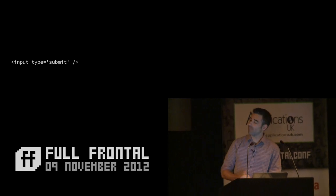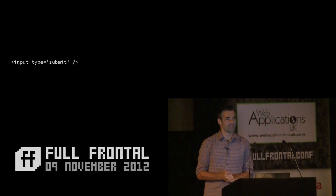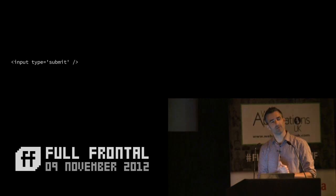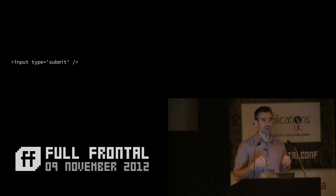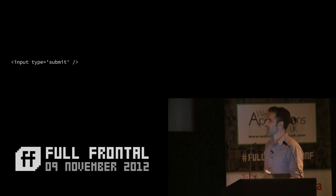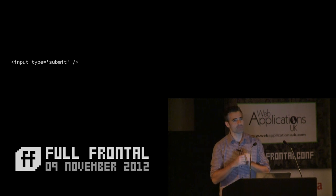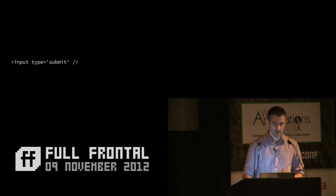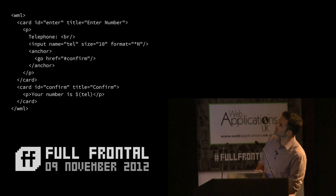Exhibit A. Because a medium of academic documents hyperlinked together in the bowels of CERN somewhere does not need a way of declaring a submit button. And yet we got one. And as a result, the early web was peppered with a million CGI bin contact.pl scripts. But immediately the web was on this path to become a read-write medium. Exhibit B might be this. Now, this might not be so familiar to many of you.